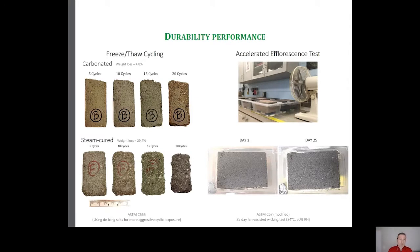Things we can do with the freeze-thaw cycles. Again, you're looking at a carbonated product versus a steam-cured product. After 20 cycles, you can see the difference between the two. So these are very aggressive cycles, which are using de-icing salts. We want it to fail. That's the ASTM C666 test. So you do see that they are failing, but they are failing differently.